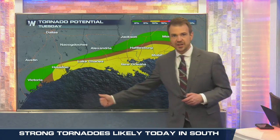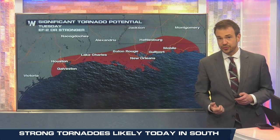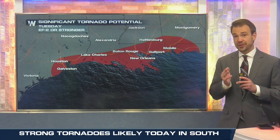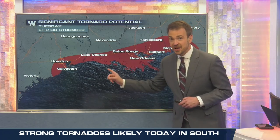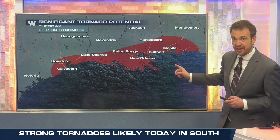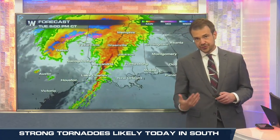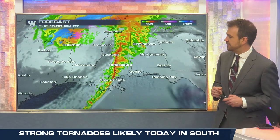Here's a tornado risk. It's a 10% risk, basically saying 10% chance of a tornado within 25 miles. It's already happened in a number of spots here, so we know it's possible. We would not be surprised to see that actually increased. We'll watch, but in any case, there is a chance for strong tornadoes as well, and that means EF2 or more or higher. Those are significant tornadoes. Those are the deadliest tornadoes. So this is a very, very dangerous situation.